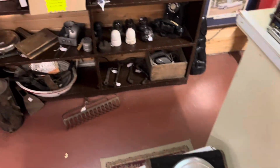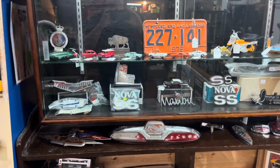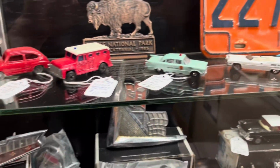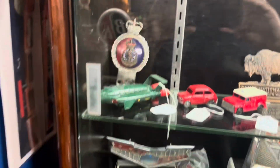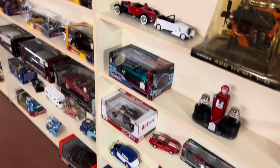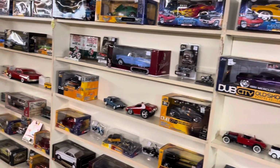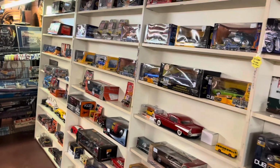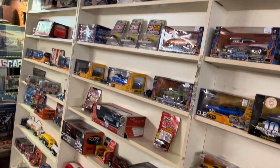So here we are in the gift shop. We're going to take a look around and see what they've got. So we've got some old car badges here with some die-cast models. General Lee, a couple of cars from the Dukes of Hazzard show. We've got some more models here against the wall. All kinds of different cars, some RC cars as well. Everything in its original packaging. Perfect for those out there that are looking for collector's items.